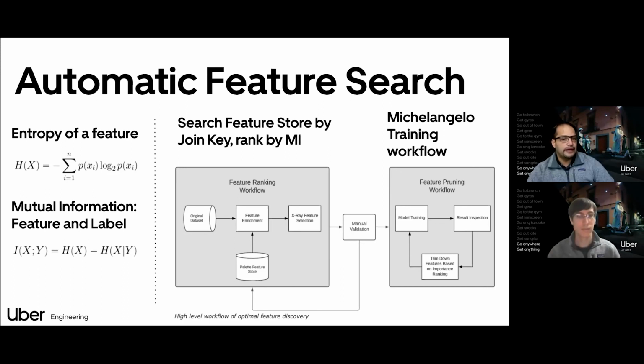X-ray uses information theoretic techniques to select relevant features, for instance, by using mutual information between the features and the target labels. For more information on this, again, I'd urge you to read up on our recently published Uber engineering blog. We are in the early stage of making this widely available, but have started seeing some promising early results.